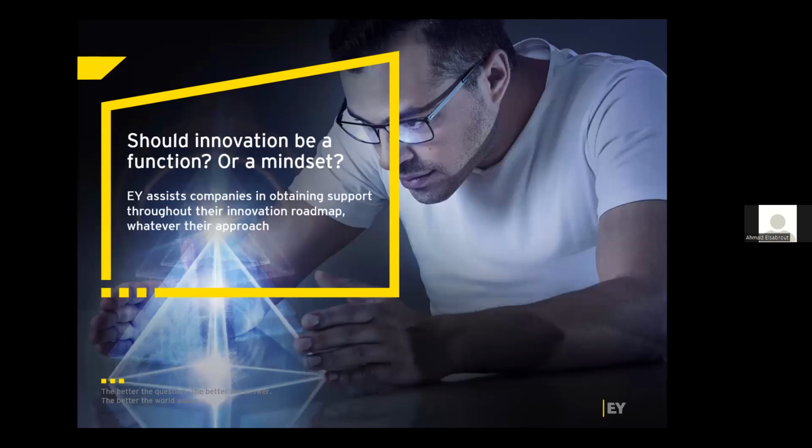So this is one of our EY better questions. Should innovation be a function or a mindset? Is innovation something you are using to assist you in achieving your goals, or are you really trying to push forward with innovation as the key, as the target of your projects and what you're trying to do and bring to the industry?